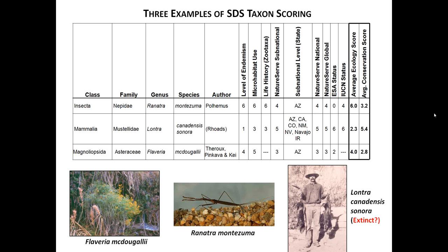And the last species we talk about here is McDougall's flaveria, a species that occurs at a few springs in Grand Canyon. Its level of endemism is quite high, quite specific to those few springs in Grand Canyon, not at a single spring, but at a few springs. It is exclusively found at springs, but because it's a plant, the life history scoring doesn't apply to it. Conservation status is also pretty high, so therefore it has a high ecology score and a relatively high conservation score.